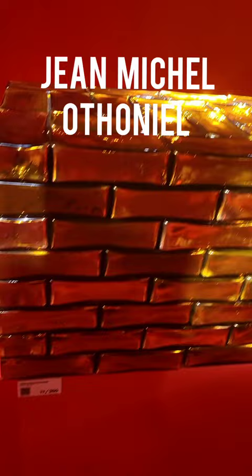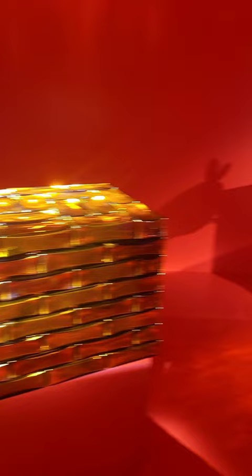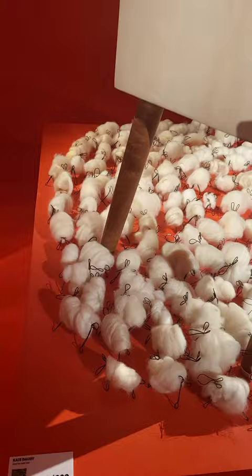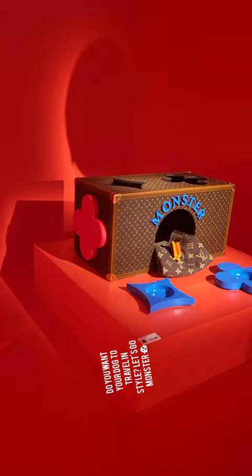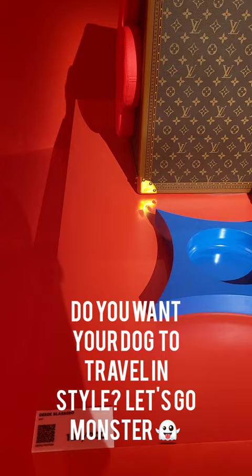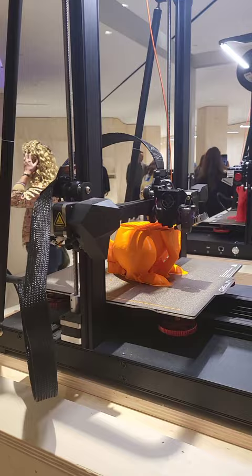This is an India themed trunk made from glass bricks by Jean-Michel Othoniel, a French artist. In the basement is the residency project, a new space that brings Louis Vuitton's in-house creatives on site.